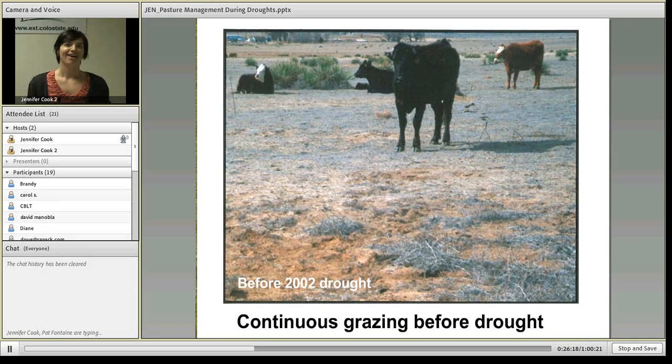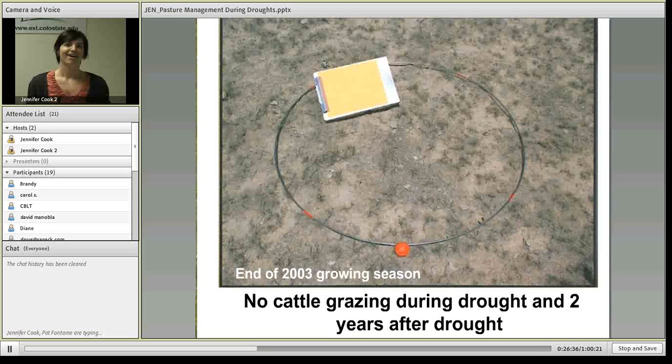Okay, so our first example. All these pictures are from southeastern Colorado during the drought of 2002. This first example was a continuously grazed pasture before the drought. Before the drought of 2002, we had cattle on there pretty much all the time. The pasture doesn't look very good. Then the cattle were removed during the drought of 2002 and also during the growing season of 2003. This picture is the end of the growing season of 2003, the year after the drought, and it still doesn't look very good. It still hasn't recovered much.